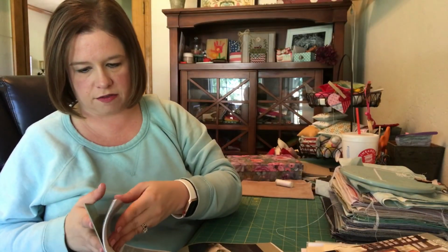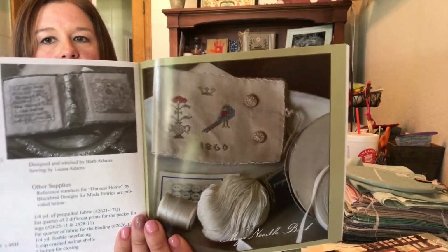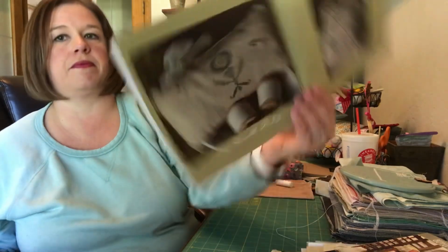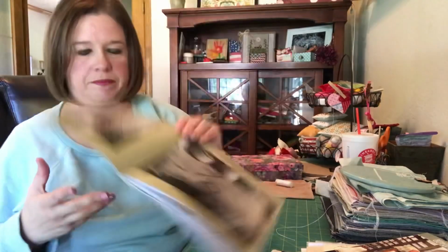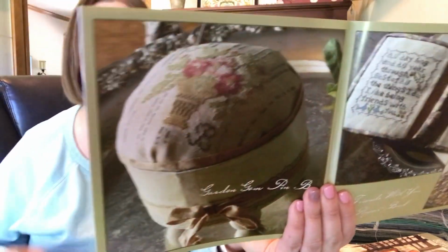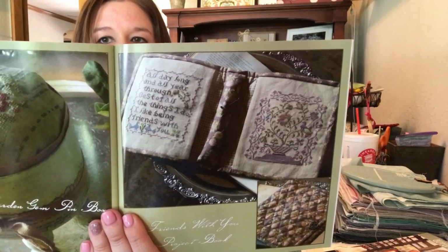And then a little further back, we have my needle book, which has that little bird, crown, flower, and urn. The Humble Pin Keep and Rosemary Pin Keep. Garden Gem Pin Box and Friends with You project book. There's the pin box, which I think is really pretty. And there is the book.